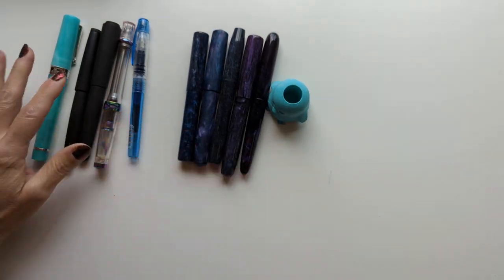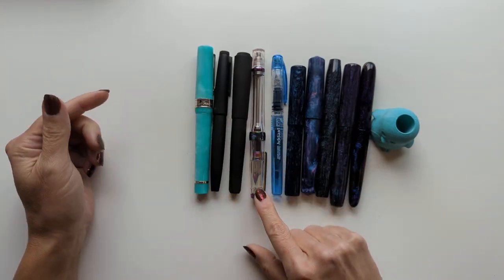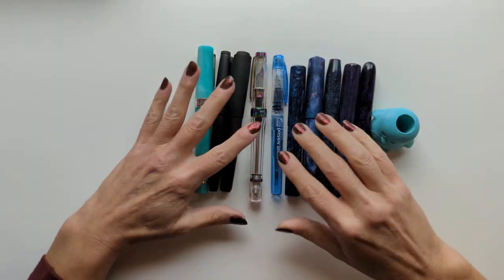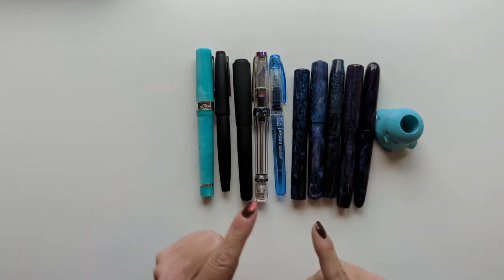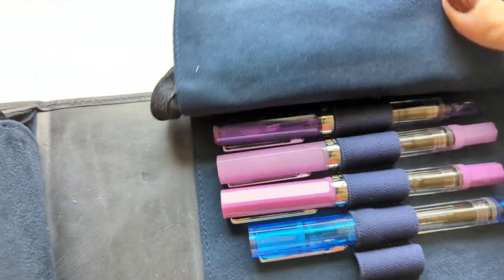Here we go. So, Twisby, why are you upside down? These are the 10 pens that I would repurchase. Now, I feel like there is a glaring omission here. Because we know that this is a thing.